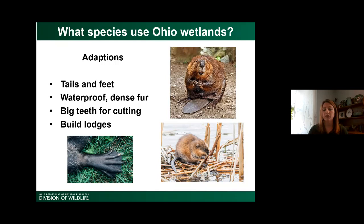But muskrats also build lodges. Their lodges typically are found throughout the middle of wetlands. If you ever have gone to Miggy or any other wetland, you'll see this big mound of what looks like debris and cattails. Typically that is a muskrat lodge. A lot of times, especially in the spring, you may see a goose or maybe even a swan sitting on top. A lot of times that will be an exposed platform where those birds can nest.